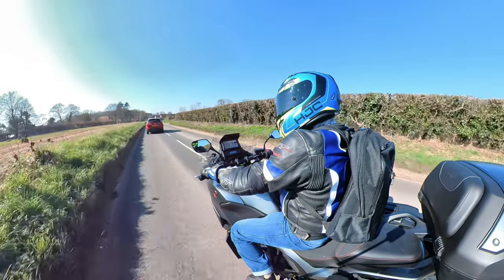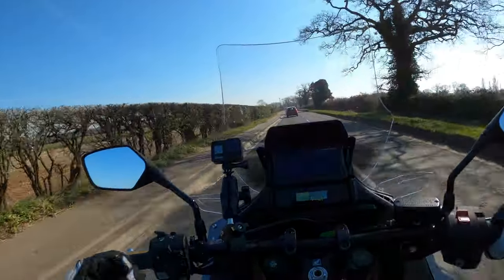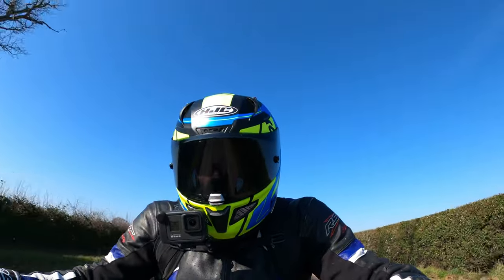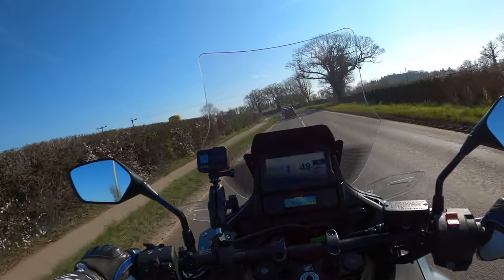That's one thing that I haven't spoken about at the moment. This has got an optional extra quick shifter. This isn't the DCT gearbox. And this has the optional extra quick shifter. So this is the up and down shifter as well. And I haven't tried that. Very nice that.